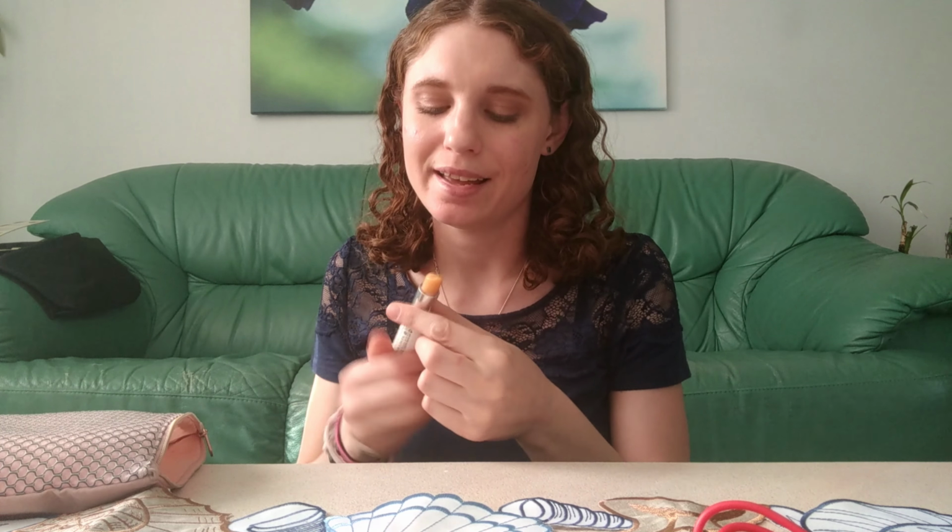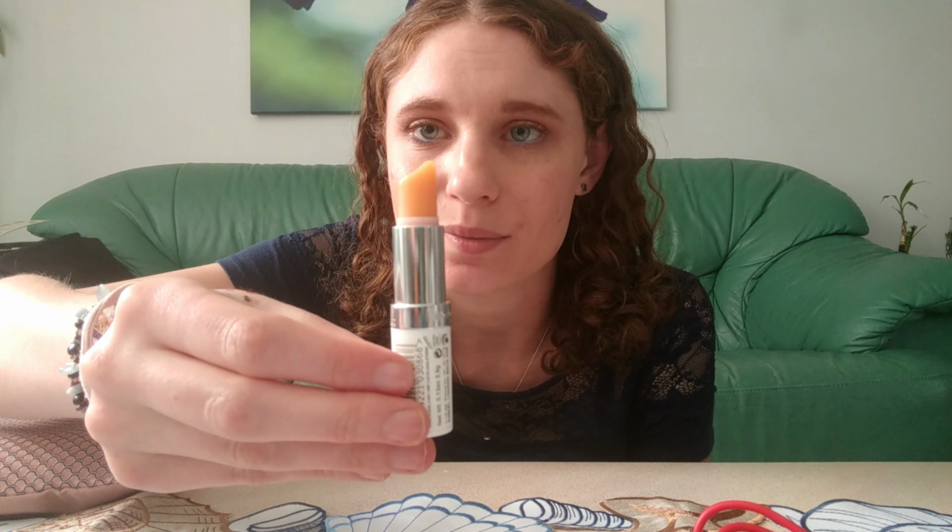And then I have my Rimmel Lip Balm that's in my project pan. I haven't really made as much progress since my update, but that's where I'm at now. And I like using this under lipstick. So this will be the lip balm that I use. I have other lip balms as well, but this one pretty much I like using under my lipstick.